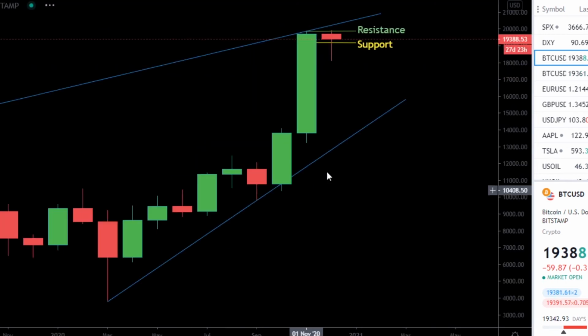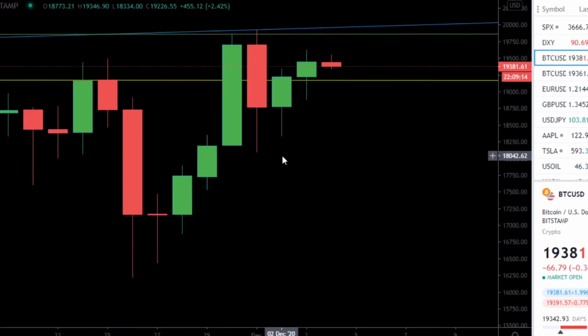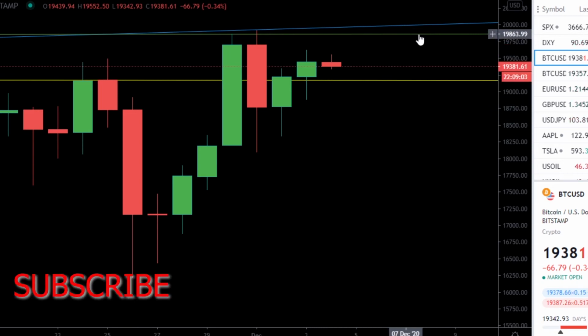Looking back at the monthly again. Yes, it's red, but it did top here and it's moving up, so it's looking like a hammer type candle, if you want to call it that. And everything's looking okay, so don't worry. I wouldn't get in just yet. I'd just kind of watch and see what happens. If you're in, hang on. Don't worry about it. We're only going to be going up. Long term, we're looking good.